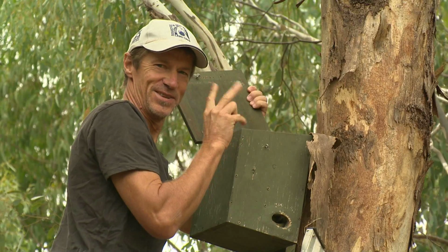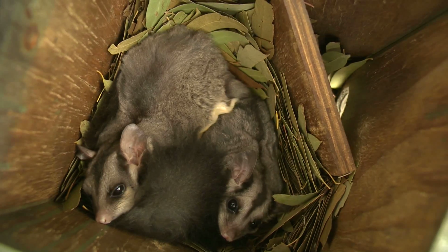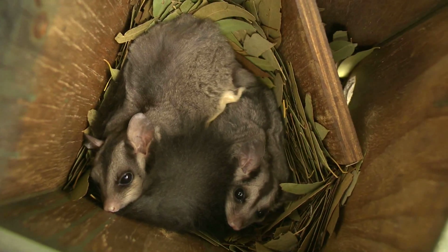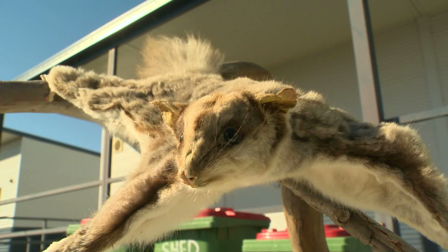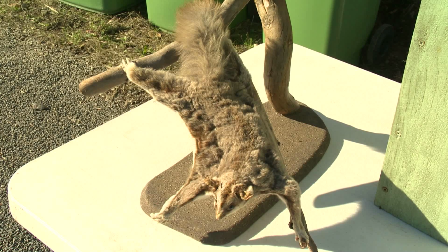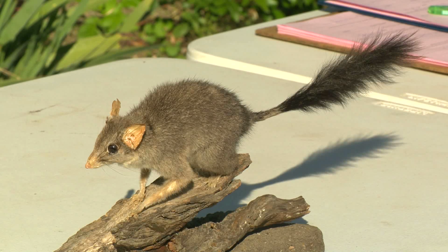Wow, magnificent. 2 sugar gliders. Don't they look fantastic? Well, Barranduda has particularly targeted 3 main arboreal, meaning tree-dwelling, species. And there are 2 types of gliders, the sugar, which is a relatively common species, and the rare or vulnerable species, which is the squirrel glider, a larger version of the sugar. And the third is a chewin or brush-tailed phascogale.